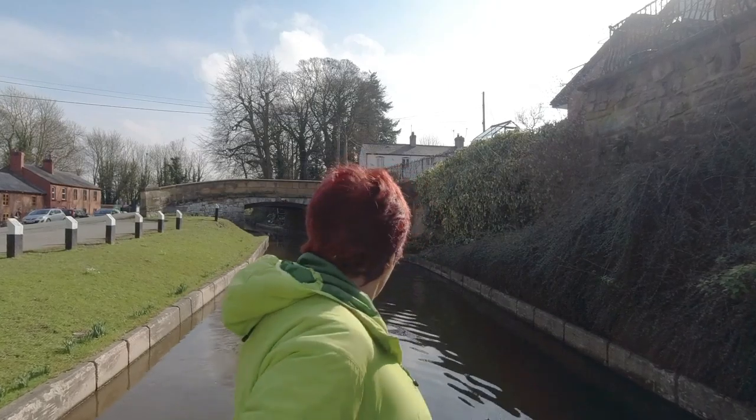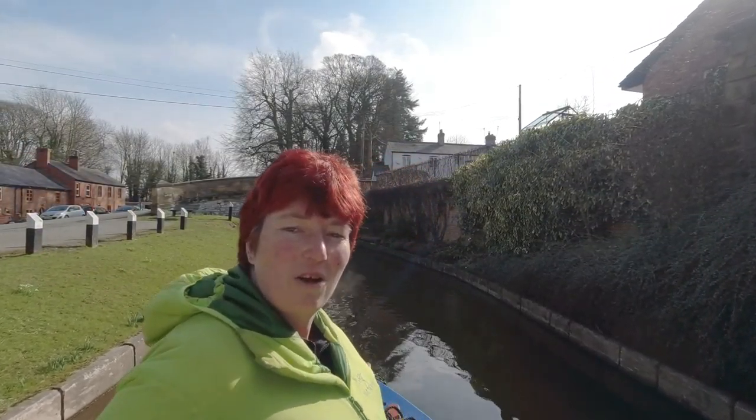We are just leaving Chirk Bank. We've spent the last 3 nights here. It's been great. We went to the Bridge Inn last night for a beautiful pint of blueberry ale. And we've just had our car right next to us, so we've topped up with all our coal and put that on the boat. And I think we're going to head to Paddock Bridge today.